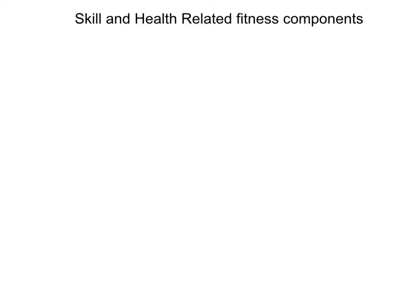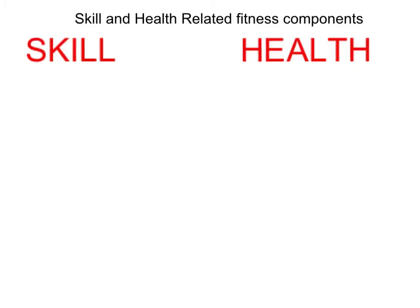We're now going to look at fitness in relation to sports performance, and it's important to understand that these can be separated into skill and health related components. Depending on the sport that you play or the position that you play, some will be more important than others. The best way to remember which components fall under which category is to know that skill has 5 letters and therefore there are 6 components, whereas health has 6 letters and there are only 5 components. So it's 6 and 5, 5 and 6.